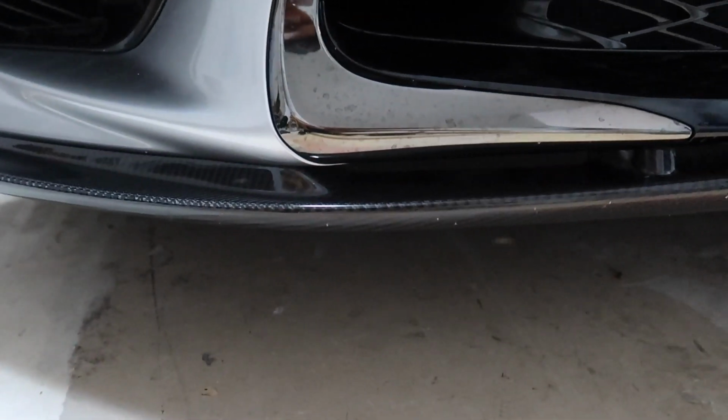Let me know whether you would prefer to buy the more expensive carbon fiber parts or these cheaper eBay, Chinese, wherever you're getting them from, carbon fiber parts. In the meantime, we're gonna go ahead and actually check on our front lip and see how it's holding up.